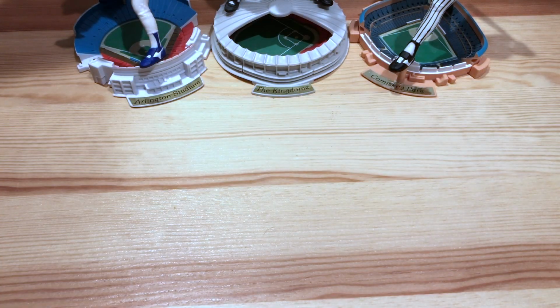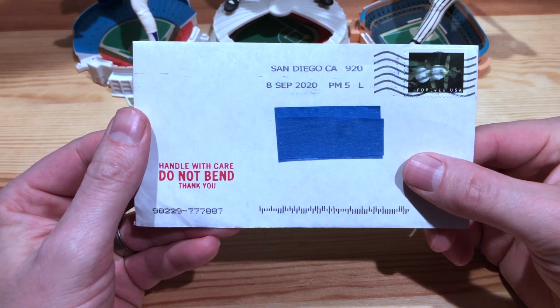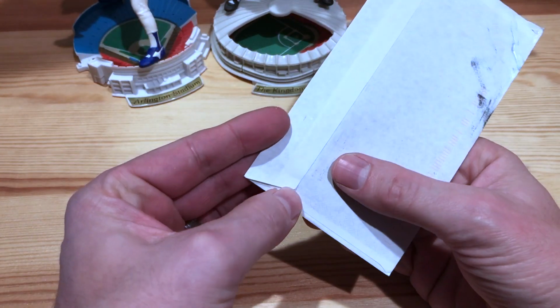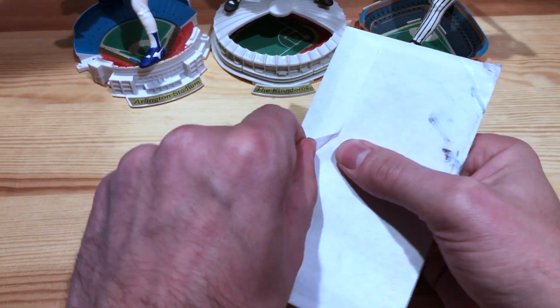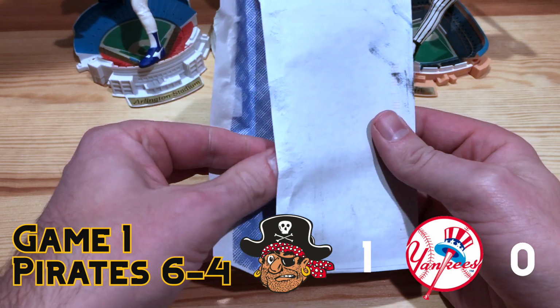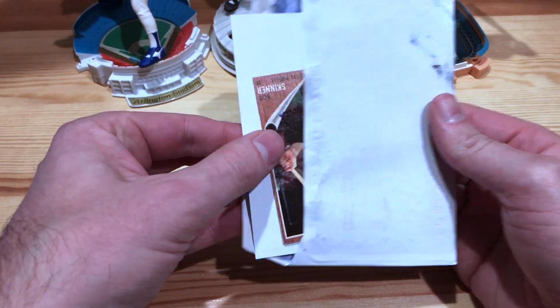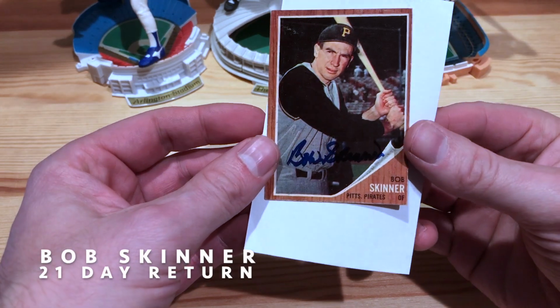Let's jump in here. We'll get our first return from San Diego, California. And so this is for game 1, which the Pirates won 6-4, and kind of got off to a good start. So let's see who we got. We have Mr. Bob Skinner.